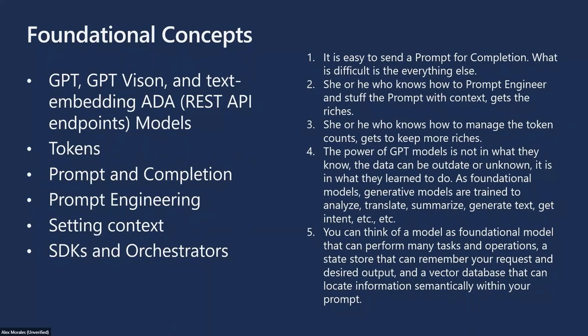Then the next foundational concept is tokens. A token, by definition, is 75% of an English word, or 100 tokens equals 75 words. And in other languages, such as Spanish, Portuguese, Greek, the accented characters count as tokens. And why does that matter? You may say, Alex, but why is that important? Well, it's important because the cost of your prompts and your completions and the performance of your prompts and completions will depend on how many tokens you send in these prompts and these completions.